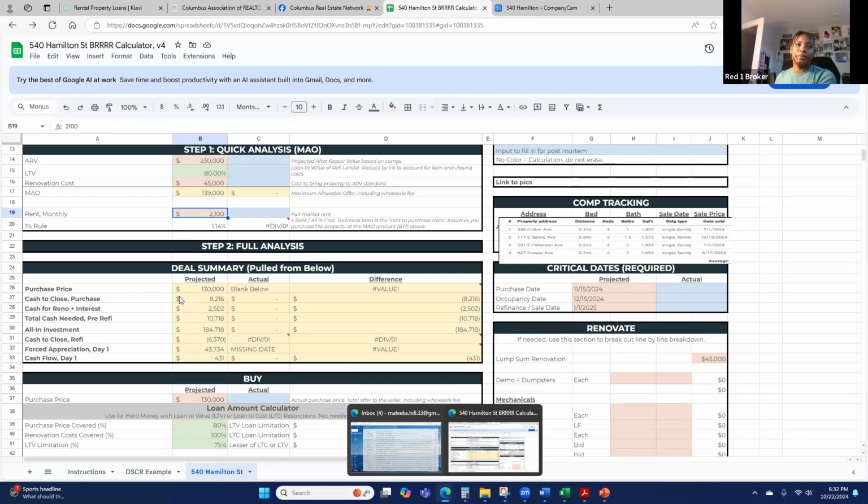And then these are all of the costs. So cash to close and purchase, the interest that I will pay for the few months that I have the property, total cash needed before refinancing, which are these 2 numbers together. So all in, I would be at almost 185,000.